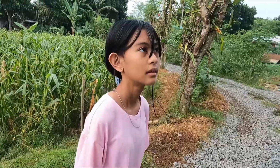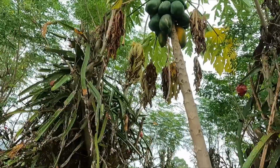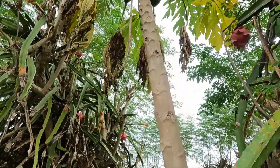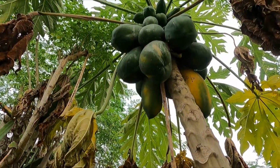Look at that papaya. It's huge and ripe already. Look, it's ripe. The other one is ripe too. Look at this big papaya.